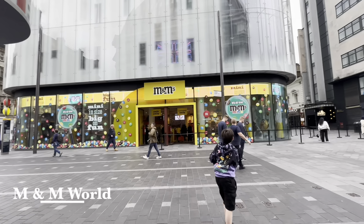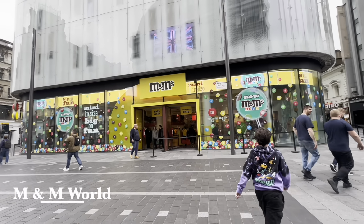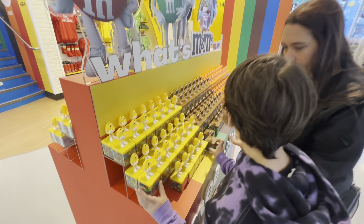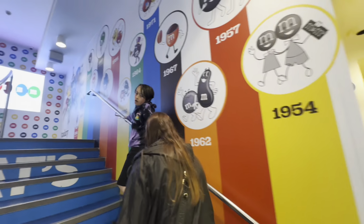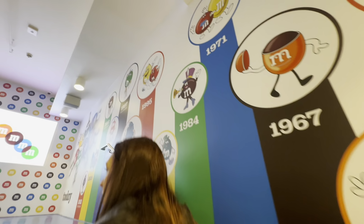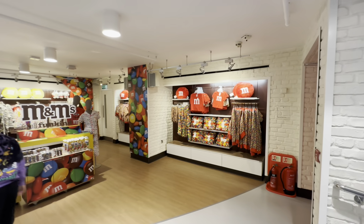Another Shea staple, got to go to M&M every time we go to London. M&M London is in the heart of Leicester Square and it is the world's largest candy store. It's got four floors with over 100 M&M selections to choose from.